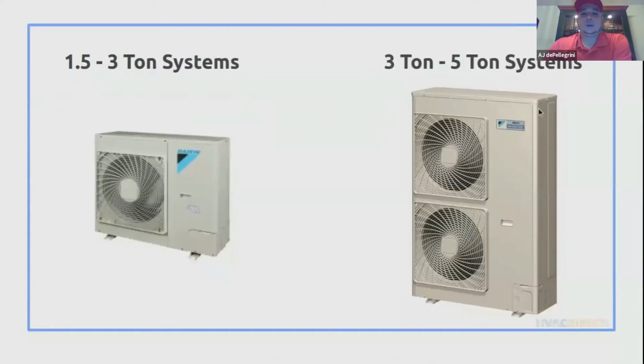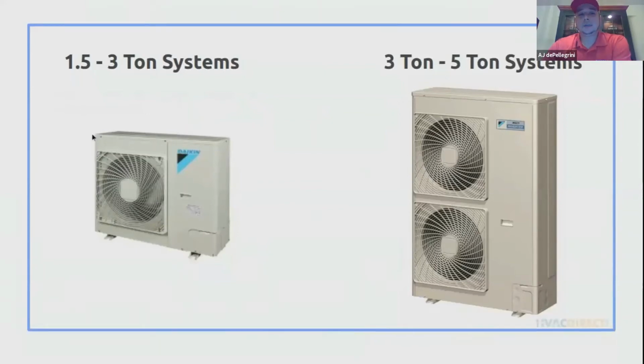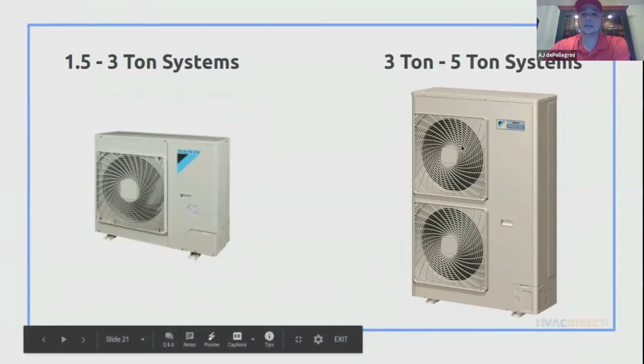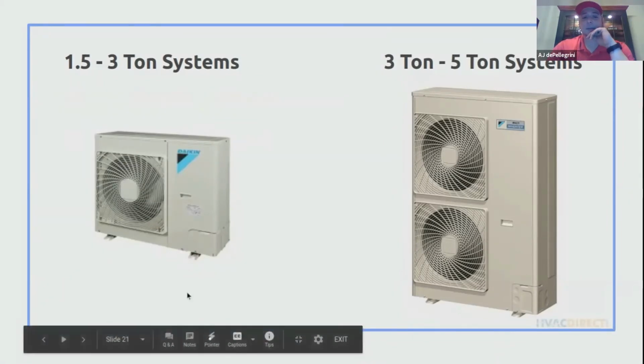So this just kind of shows you condensers, the outdoor units that you would see. 1.5 to 3 ton systems are going to be your smaller unit over here. Your 3 ton to 5 ton systems start to get to dual fan systems. They do get larger. And the reason I really wanted to touch on this is because they are heat pumps. We'll go over snow stands and stuff like that. They do sit outside. If you ever get a snow load above the bottom of this fan, it's going to stop this fan from running. So we put a snow stand underneath, and I'll show you an image coming up soon, to raise it off the ground and put it on an equipment pad.